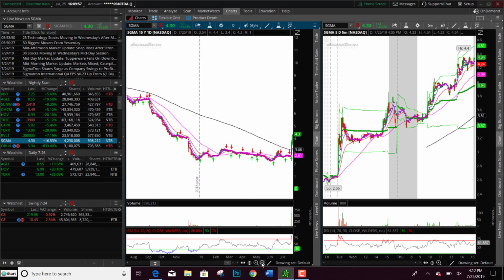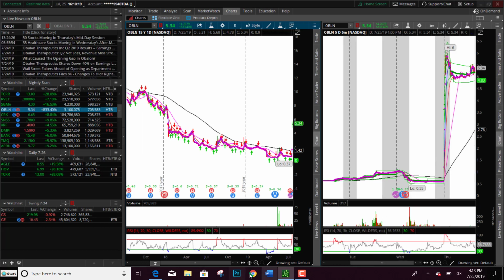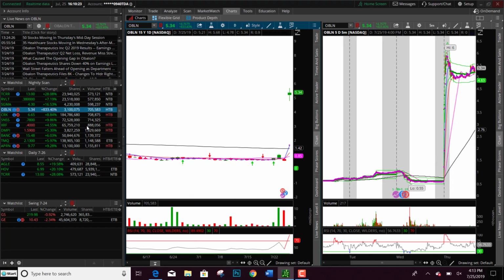So we'll take a look at SGMA. Okay, so this one, I'm not going to put this one on the watch list because it already had two big green days. It's overbought, far away from moving average lines, so that is going to want to come back down, and I don't want to risk that tomorrow would be the day. And it's not borrowable, so you can't short it. OBLN. So this had a reverse split. I don't like trading those.